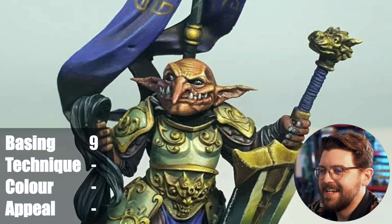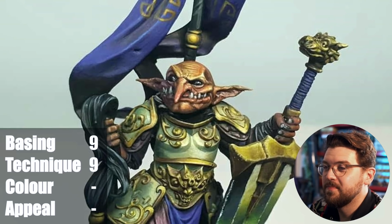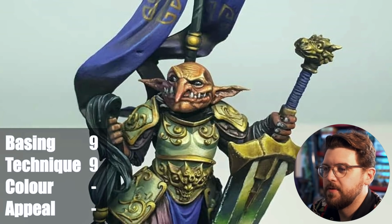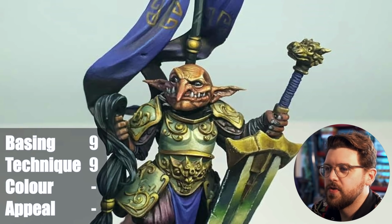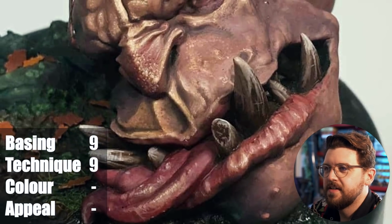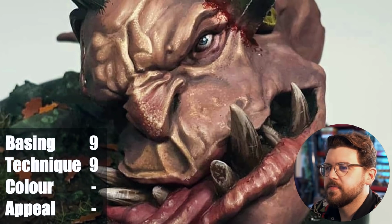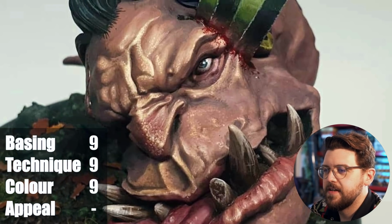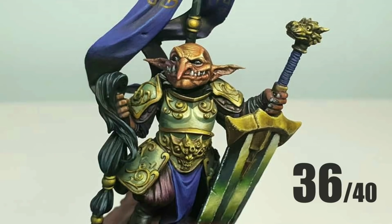I'm going to give that a technique of 9. The color use, I feel like it has to be a 9. The royal blue, kind of bluey purple of his fabric, and the green reflected in the metal of the sword. Really believable skin tones on that slain troll's head. Spectacular. And then obviously the gold metals. Very nice indeed. Going to give that a 9. Appeal, this is a 9 all around. Very solid. I realize I haven't given a 10 yet. That's the way I roll.